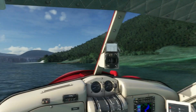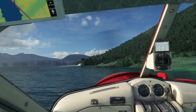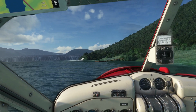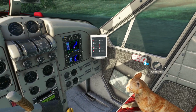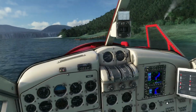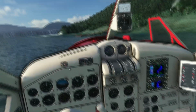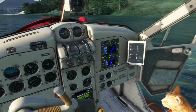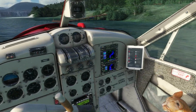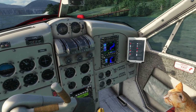There we go. It's going to be hard to predict my approach angle from the passenger side. But it'll help him get the canoe off it if I do this, so... No, that's not what I told you to do. I told you to leave the door open.